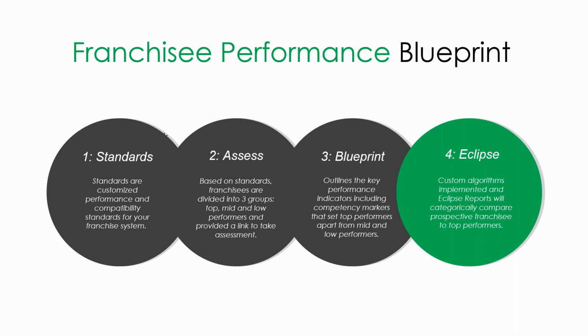They pay their royalties on time. They show up at conferences. But these ideals are then set in place by the franchisor. We help facilitate that at Zorkel, so we have some hard numbers and hard standards to operate by. And then we give the franchisor a link where they assess as many of their current franchisees as possible. That 15-minute assessment will gather that data.